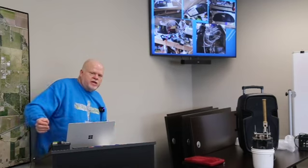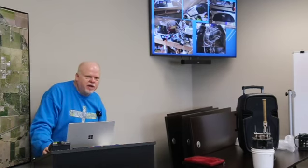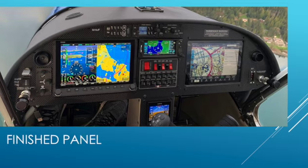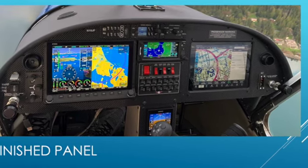I even liked it so much I had to have one I could take home with me. And in the back I can demo that unit for you guys. So that's what it looks like in flight here, approaching Deception Pass.